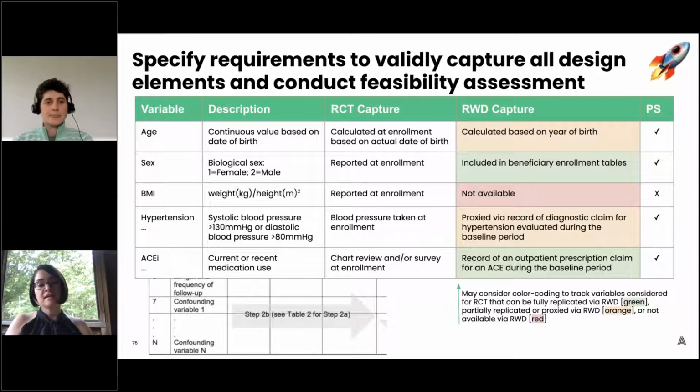Now, in the market scan data that we're using for this example, in the real world capture, we don't actually have exact date of birth, because date of birth is considered sensitive for security reasons and patient privacy. We only have year of birth. And so when we calculate age, it's based arbitrarily on a random assignment of July 1st as their date of birth. So we have a pretty close age, but it's not an exact age.